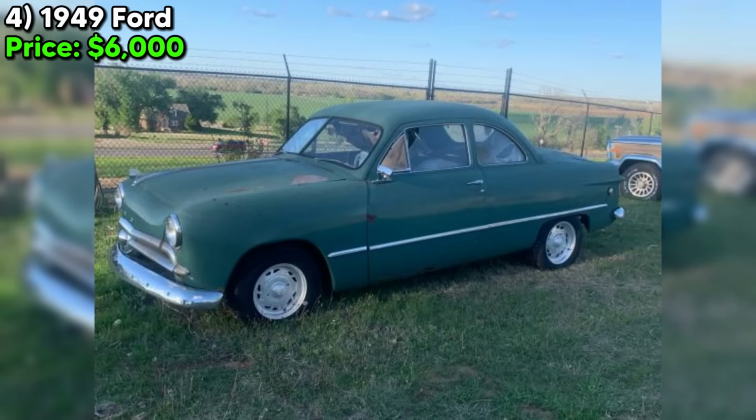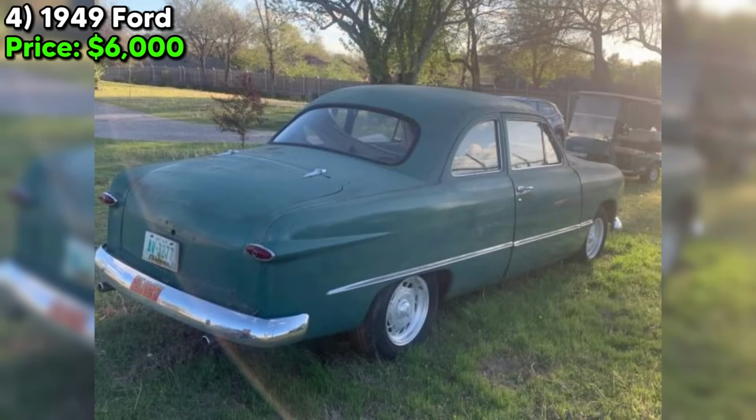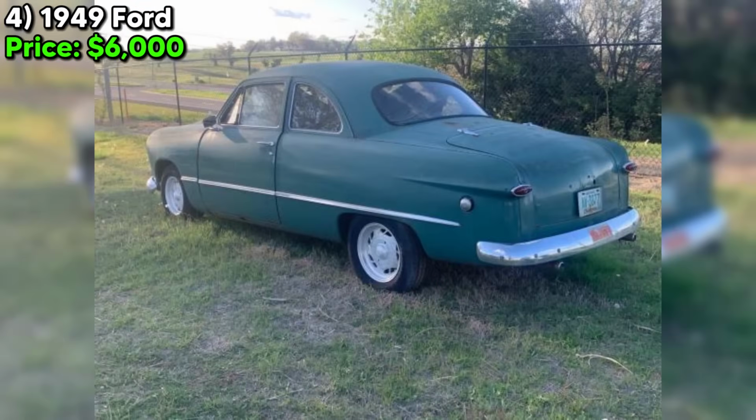The clean title status is a positive sign, indicating that the car has a clear ownership history and is not encumbered by any legal or financial issues. When considering the purchase of a modified classic car like this Ford, it's essential to thoroughly inspect the vehicle in person and assess the quality of the workmanship.